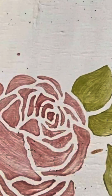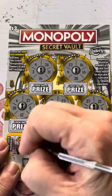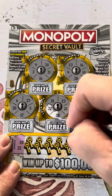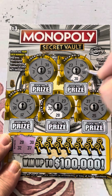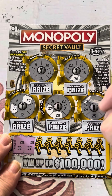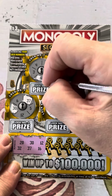If you're yelling at the screen because I missed a number, I'm sorry. I really don't do it on purpose. And I will figure it out eventually. Rest assured. Because again, I scan all the tickets. I also don't want to throw away a winner, so. 20 and 32. 30 and 37. 12 and 16.